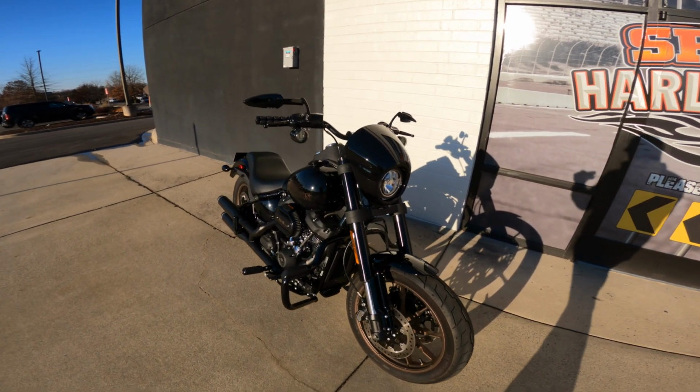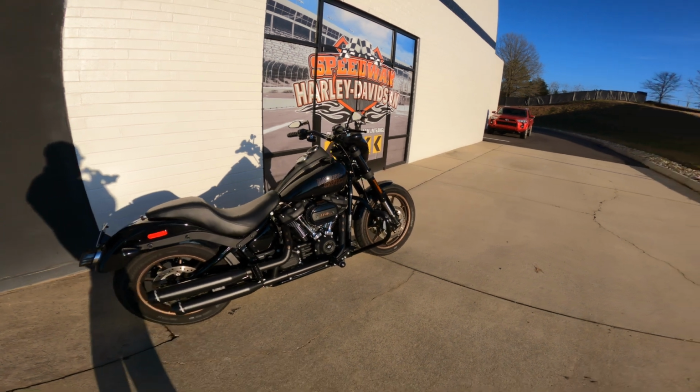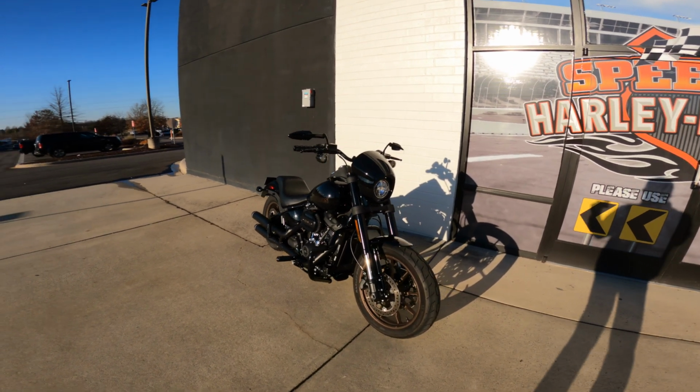This bike has a wet weight of 679 pounds and a 5-gallon tank. And the Lowrider S basically got its popularity from the Dyna Lowrider S, and it's just continued to grow since then. This bike is immaculate, and we're about to go for a ride.